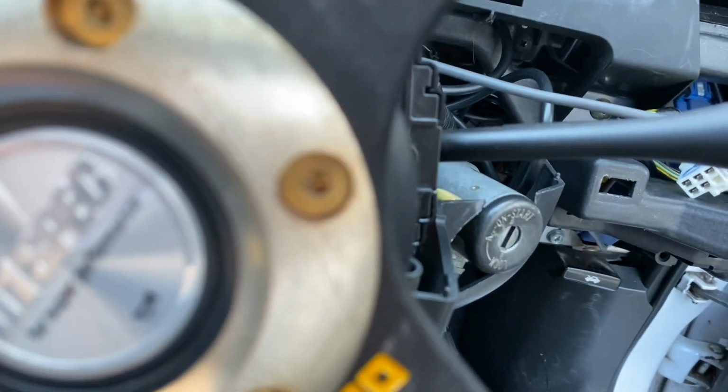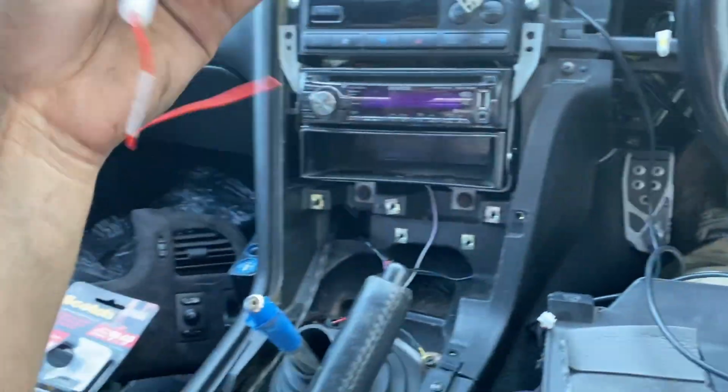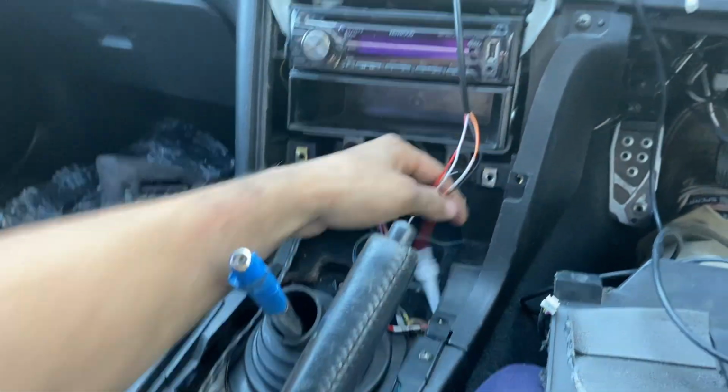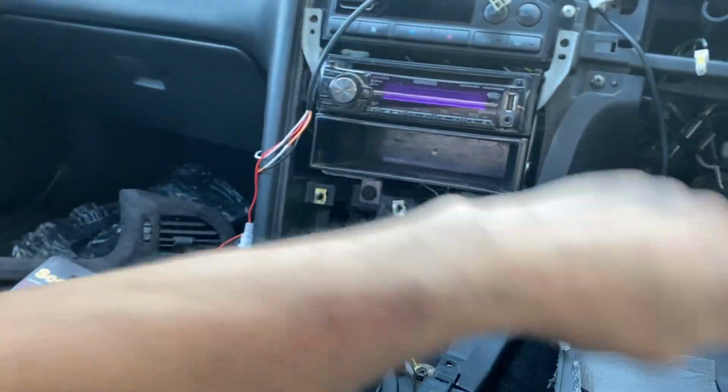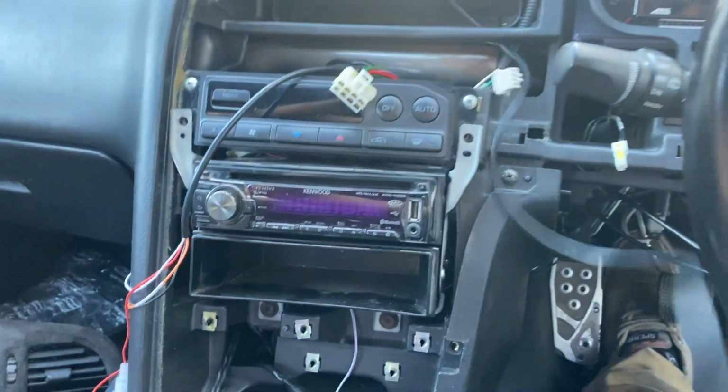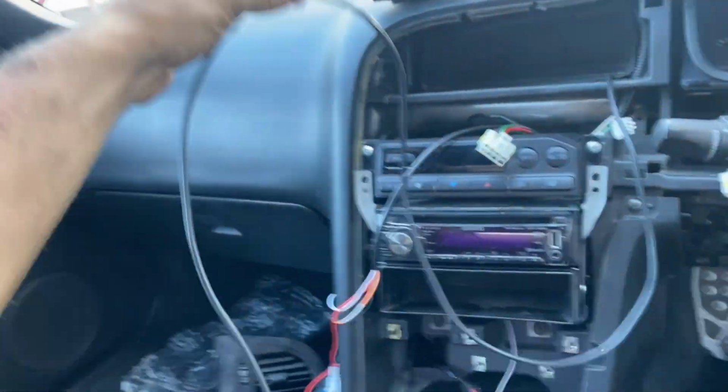So we're just tucking this up here for now. We got the power and everything under here. I gotta take the radio out, and I have an ignition wire back here, so we're gonna feed it there. And then I just gotta run this to the gauge, and that's it. She will be all wired up.